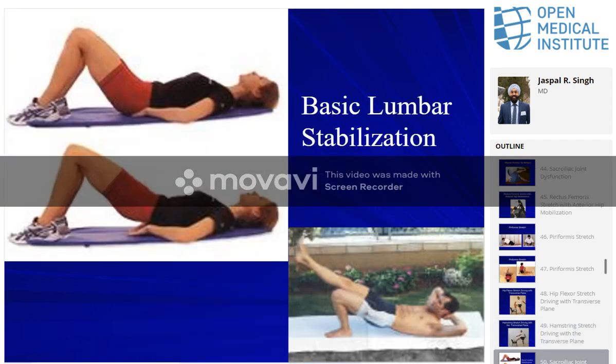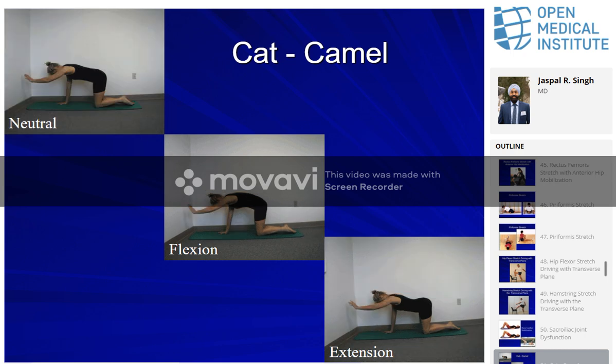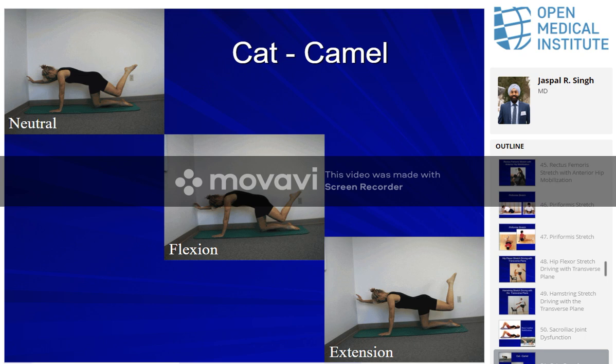Core stabilization, this is a glute bridge, glute activation, or a single leg glute bridge. Good way to strengthen the hamstrings, strengthen the glutes, but also the medius and minimus on the side. Cat camel, again, I'm just giving you examples of different exercises that we offer patients who come in with low back pain, typically caused by sacroiliac joint dysfunction.